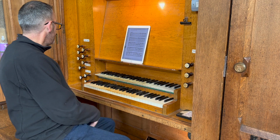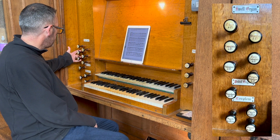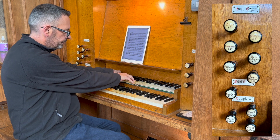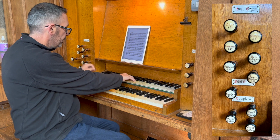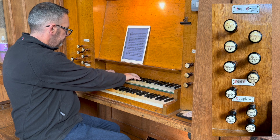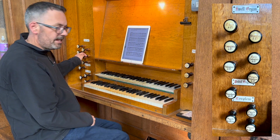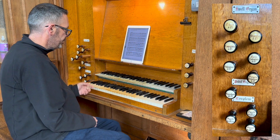Moving to the left side, we have at the top here the swell organ, which has a total of 6 stops. We have an 8-foot Geigen principal. We have an 8-foot salicional. We also have an 8-foot Vox Celeste, which normally would go with the 8-foot salicional, so I'll demonstrate it that way.